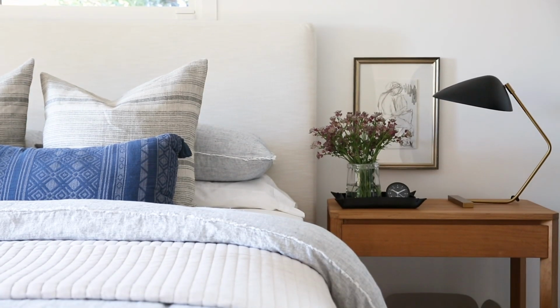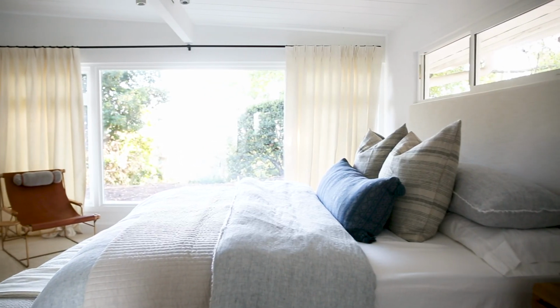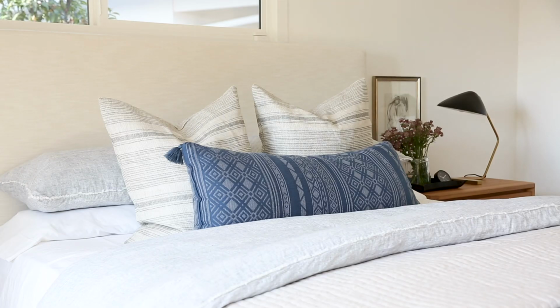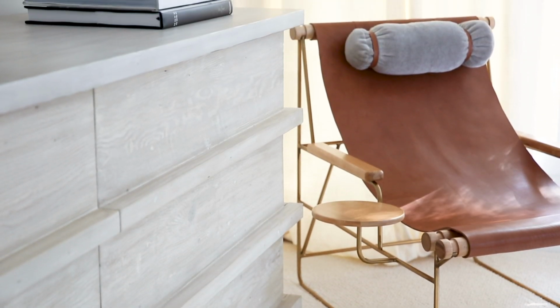We had this off-center window that was kind of throwing me off because I like symmetry, but in the end we decided let's just ignore it, design everything else really beautifully so then it doesn't catch your eye, and I think your eye goes to the bed, the bedding, and then this awesome sculptural leather sling chair that we have in the corner.